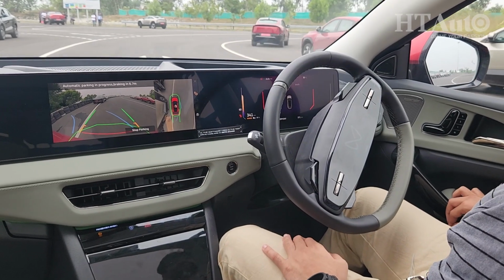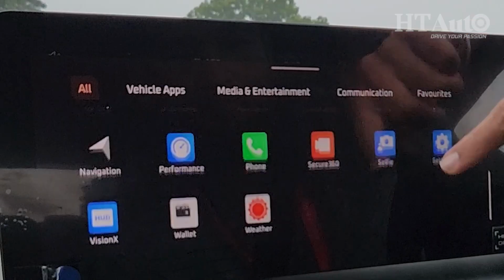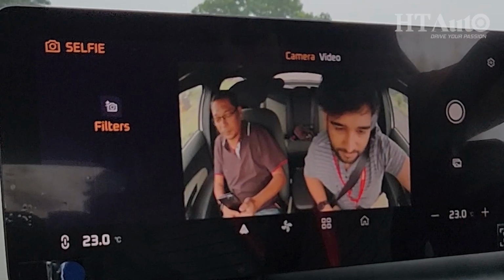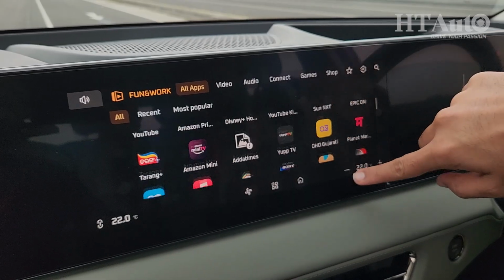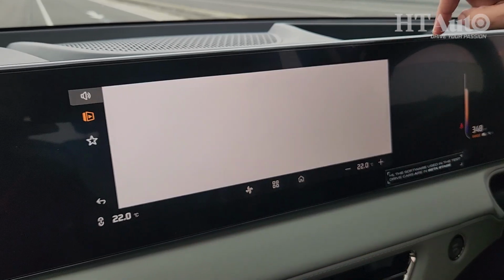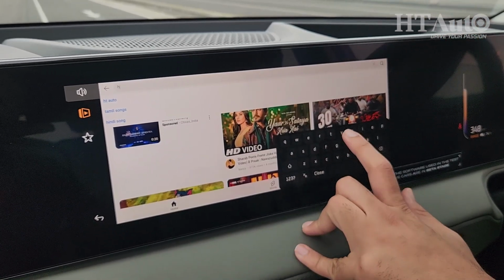A few other notable features that are worth mentioning are auto park, a camera that not only monitors driver fatigue but can also record a video or click a selfie. There is a fun and work app which houses multiple entertainment apps that come in handy while the vehicle is getting charged.